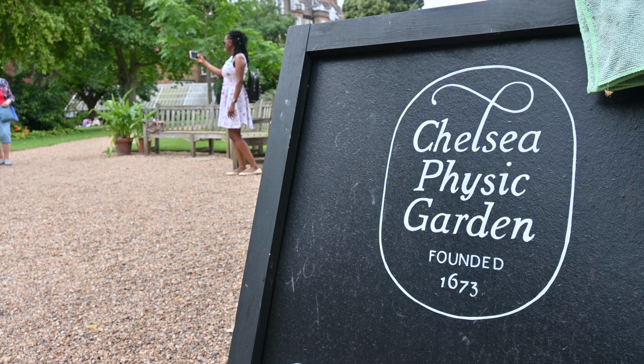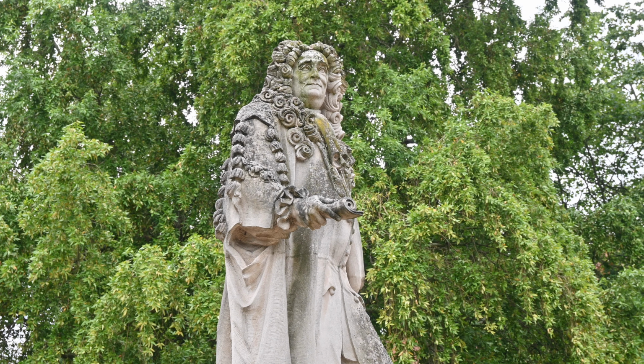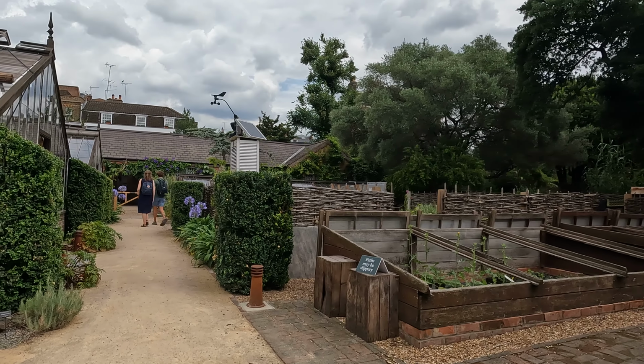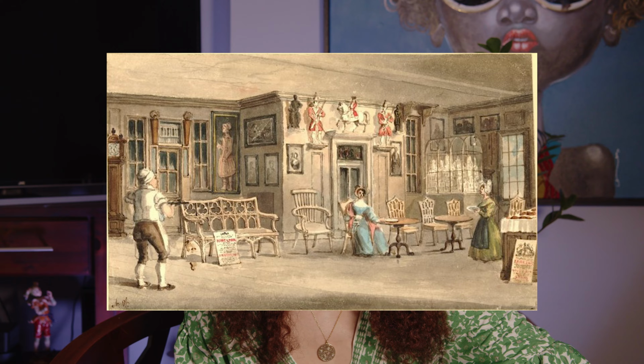Then there's the Chelsea Physic Garden, which was established in 1673 by the Worshipful Society of Apothecaries for the study of medicinal plants. Let's also highlight Chelsea Bun House, which is famous throughout the 18th century for its Chelsea buns frequented by King George II.